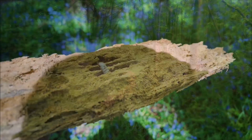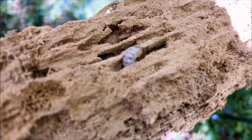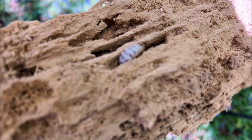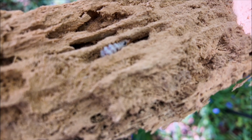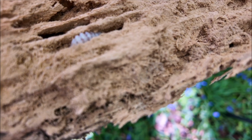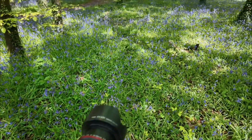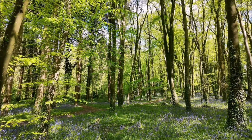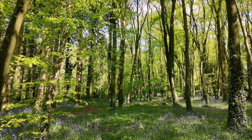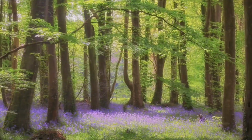So the trees down here are literally falling apart. I don't know if you can see this little guy. I think I disturbed him. My foot went through a hole there when I was walking along. Anyway, I'm on for another scene here. It's hard to tell with this camera, but there is a curved branch there, a nice bit of light, a little bit of a pathway, and some bluebells.